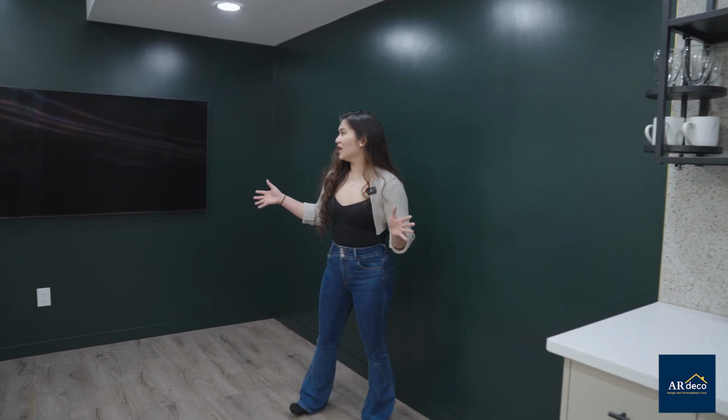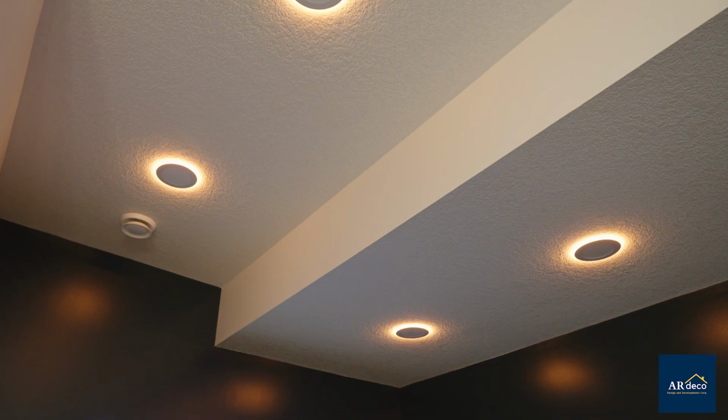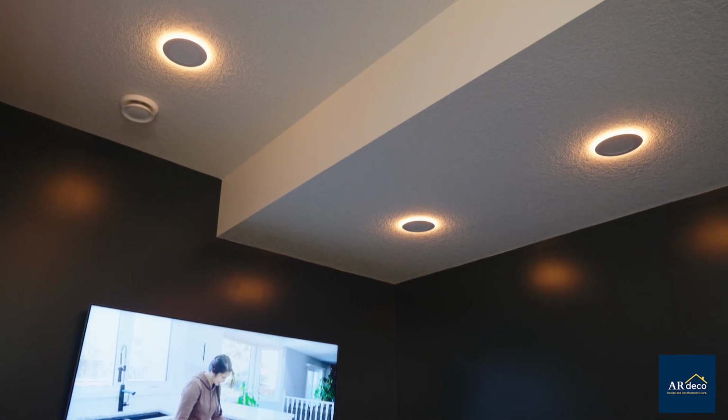This accent wall, I specifically picked it because I wanted mid-century modern. So we wanted to have the tones, the colors of mid-century modern. So we have this deep pine green, but it can come out as black. It depends on the lighting. When we have the moody lighting, it looks like it's black.